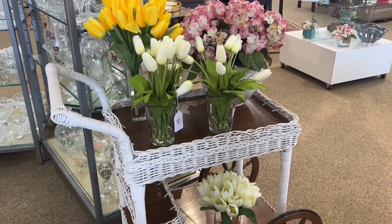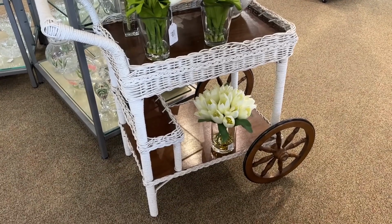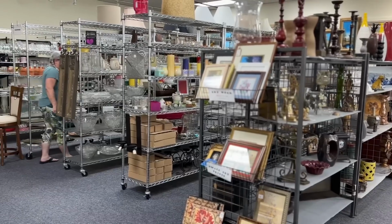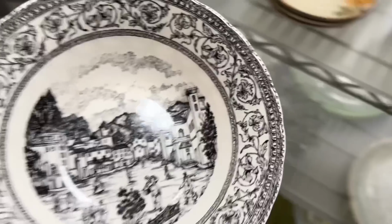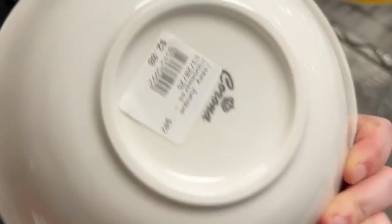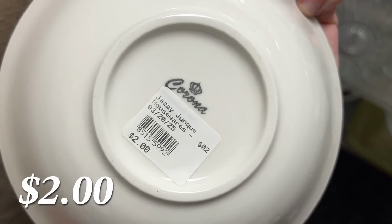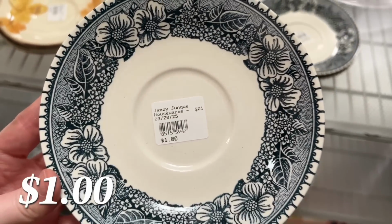I really wanted this white wicker cart, but of course it was for display only. Alright, I normally head back here first where they have the more thrifty prices. The front of the store has the curated vintage pieces that they've picked out and priced higher, but they have more stuff back here, and that's usually where I find the better deals.